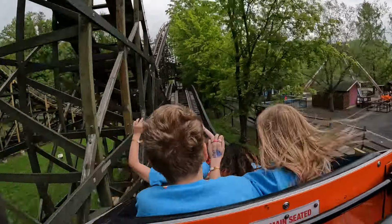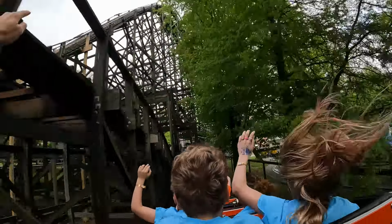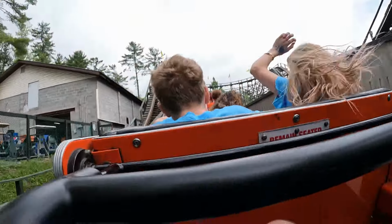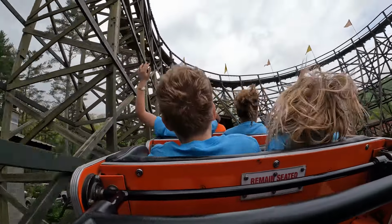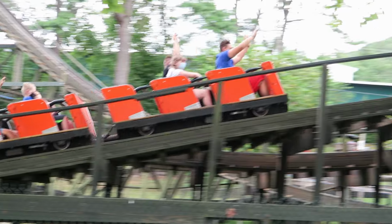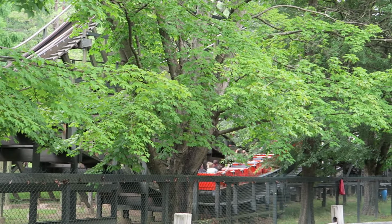Few rides offer airtime this unique and enjoyable. You get negative Gs in every hill, and the ride gets better as it goes, culminating in a quartet of powerful bunny hills. It is one of the best sequences on any coaster, and this is one of the best taken care of wood coasters anywhere.